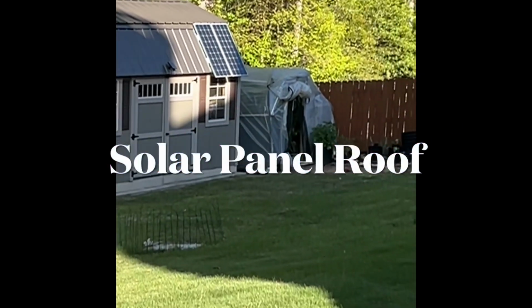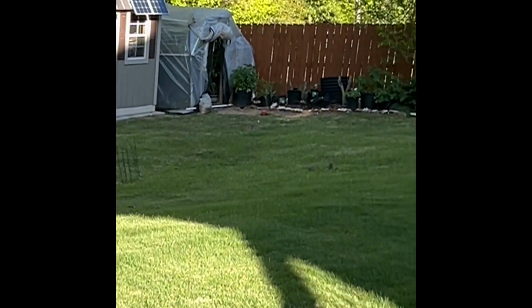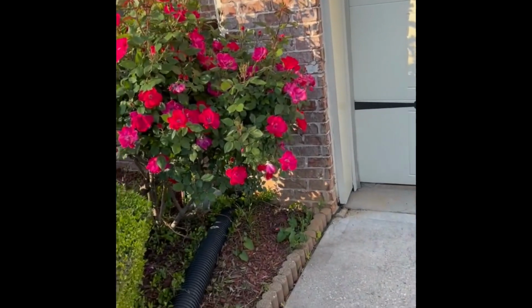Solar panel. So you can just get a few. You don't have to have a lot. Denise, our husband, is our 4th child. You hear that? Yeah, so this is Denise, some of Denise's flowers.